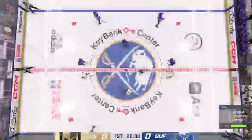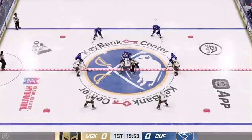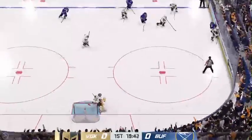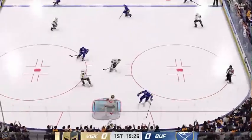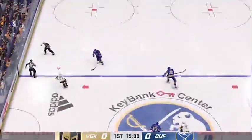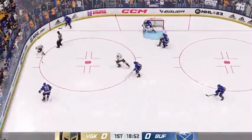These teams look ready to go, as does the official. Let's bring it on. The Sabres start with possession as we are now underway. The Golden Knights scoop it up along the boards, looks for breakout options behind his own cage. The transition game now into full effect as they move across the blue line.